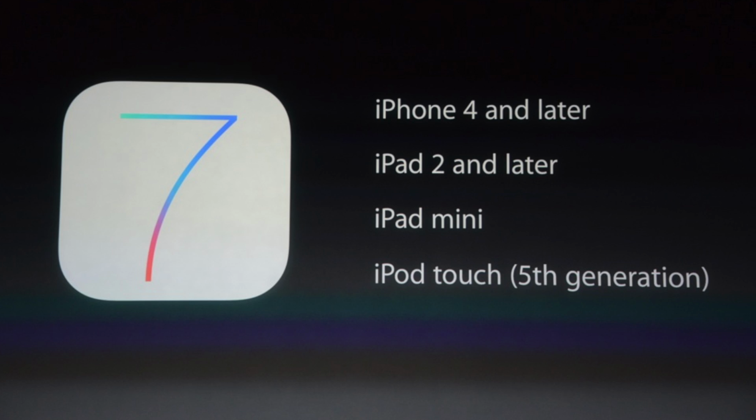But they did announce that iOS 7 will be available on September 18th on the iPhone 4 and later, the iPad 2 and later, and the iPod Touch 5th generation as a free download. So stay tuned for that and go ahead and check that out once it's available to the public.